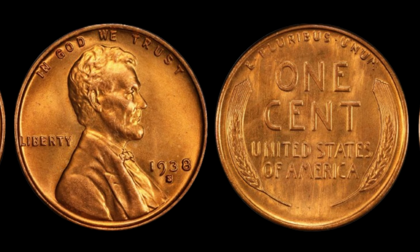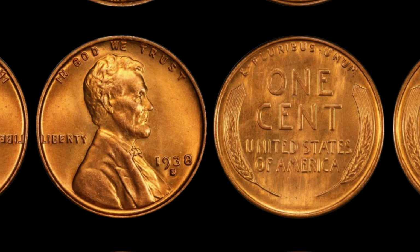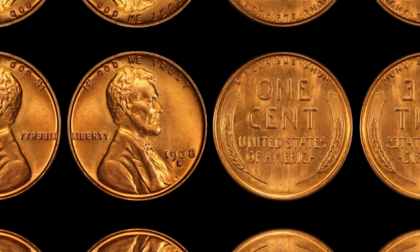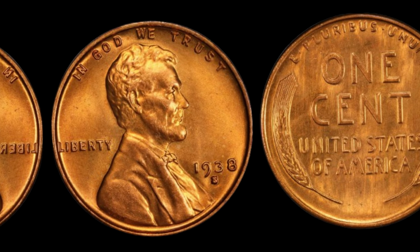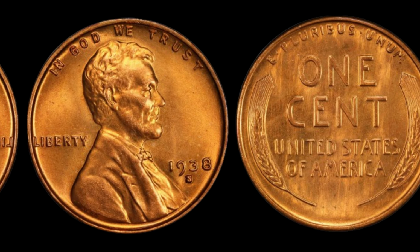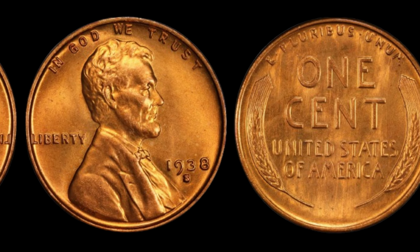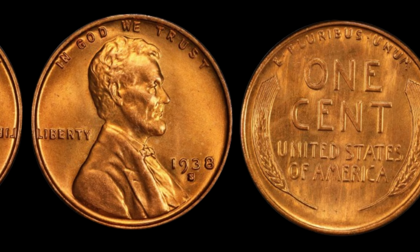First off, let's talk about the significance of the 1938 S Mint Mark Lincoln penny. The S Mint mark indicates that this coin was minted at the San Francisco Mint, which was one of the three main mints in the United States at the time. The 1938 penny is notable for its low mintage, making it quite rare compared to other pennies from that era. This, combined with its historical significance, has made it a highly sought-after collectible among coin enthusiasts.